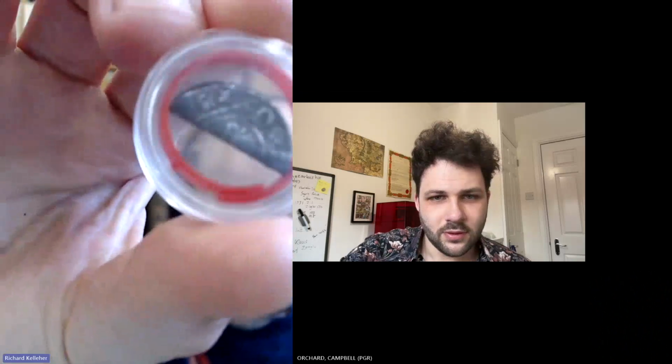That is a little short cross penny that's been folded in half. So that would be the star of any future talk.